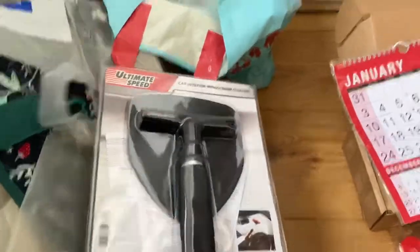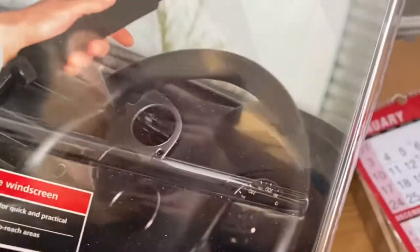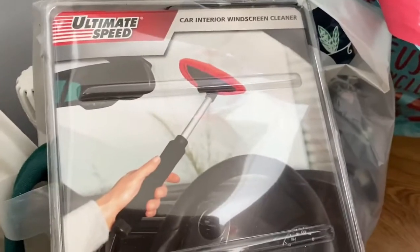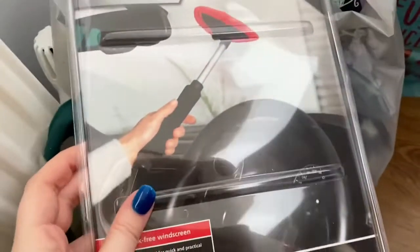For James, I got him this thing for his car because his windscreen always fogs up, and he has a little sponge for the windscreen, but he always struggles to reach with it. So when I saw this, obviously it's got a little stick, I thought that would be really useful. That was just from Lidl as well, so it's just a few pounds.